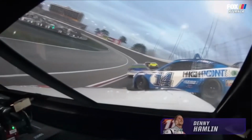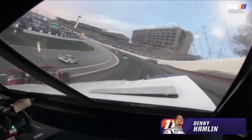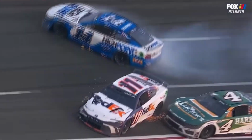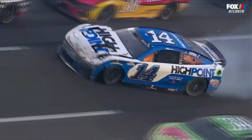Yeah, and that's just, they're 2 wide below Chase there, and the spotter's got to be telling him 2 wide. I don't know what the spotter said, but they were 2 wide below him, and hold on. Yeah, he went too low, and Denny Hamlin was there with the car below him, and he couldn't go any more, and the 14 wound up getting spun out right there.